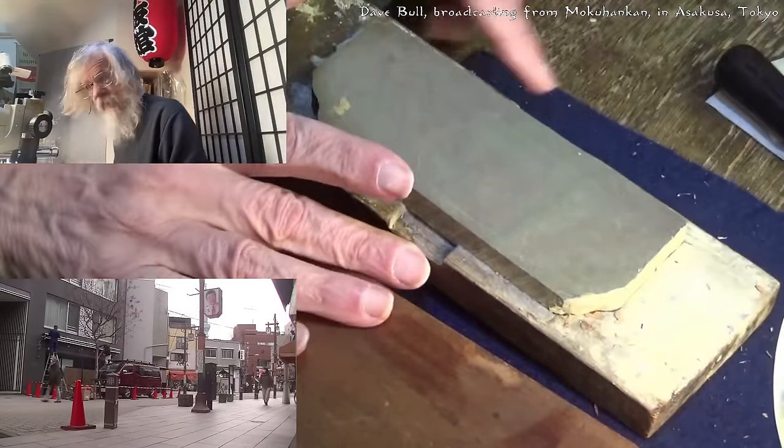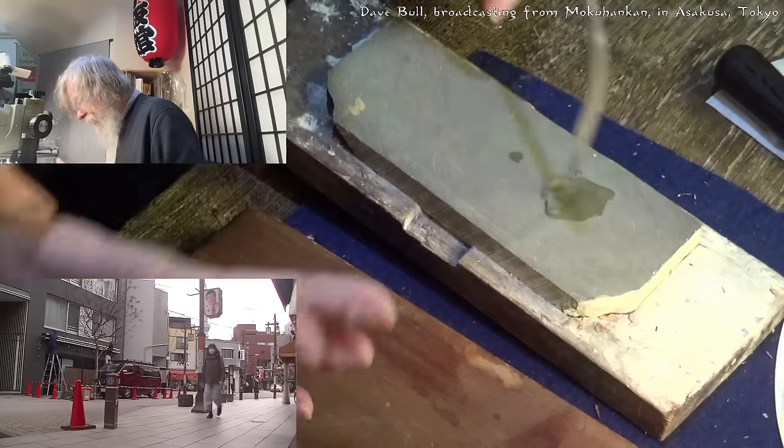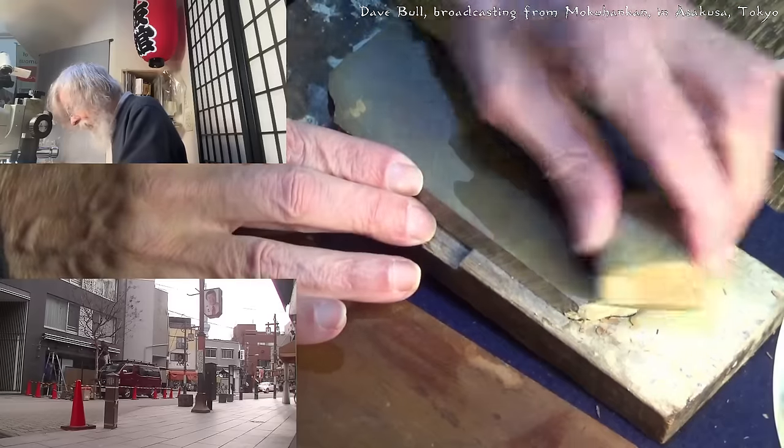And I don't know what grit this is. This is really very, very fine. I don't know a number. If it were in a numbered system, it would be 4,000, 5,000, something like that. I really don't know.